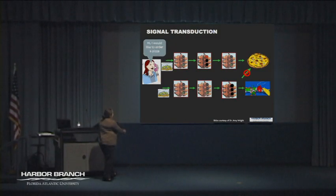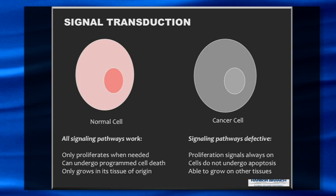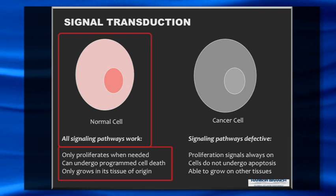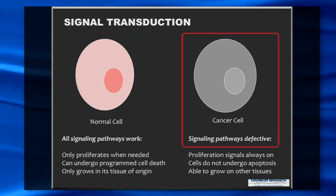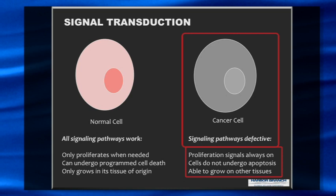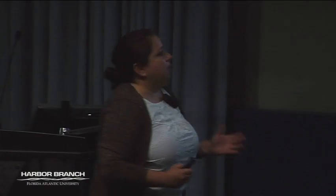So if we put that in terms of a cell now, in a normal cell, all the signaling pathways work. So we get pizza. It only proliferates when it's needed, it can undergo programmed cell death, and it only grows in its tissue of origin. A cancer cell has defective signaling pathways, so those lights don't work. There are proliferation signals that are always on. The cells cannot undergo apoptosis, and this cell is able to grow on other tissues. And that's a characteristic of cancer, because a skin cell should never be growing in your lung. So cancer cells are very abnormal that way.